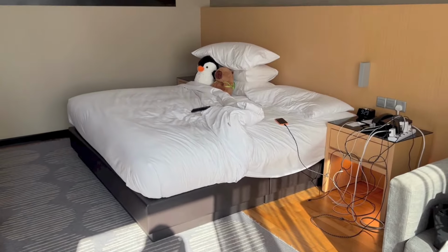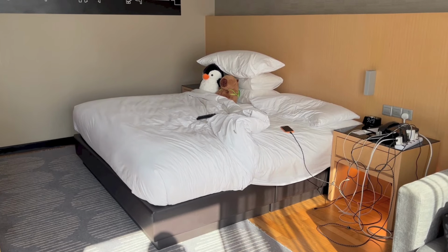Alright, so that's it for the room tour of room 2221 at Renaissance Kuala Lumpur Hotel and Convention Centre.